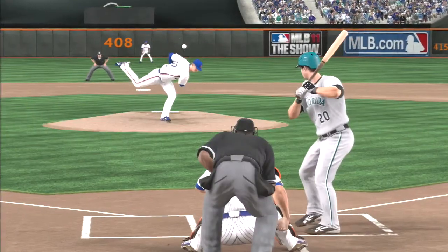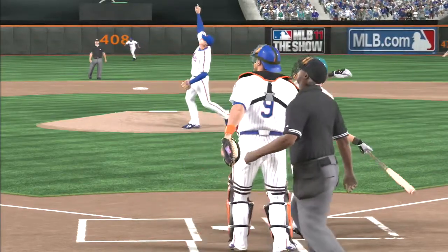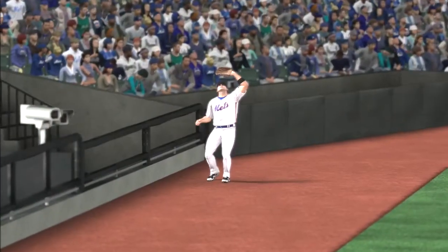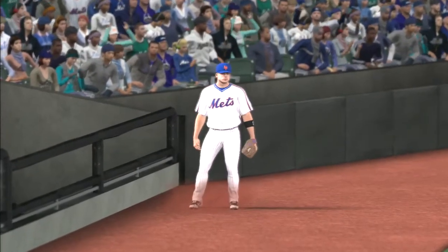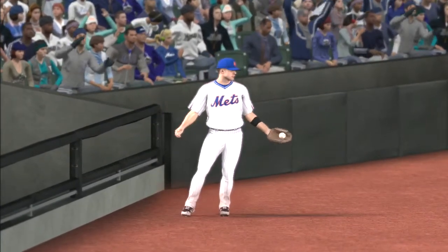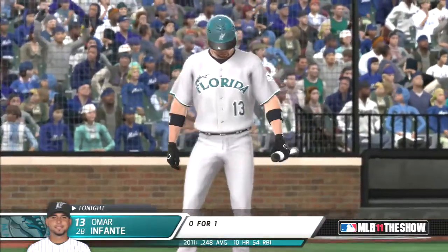And it seems like more often than not with these long at-bats, it's usually the pitcher that caves in. But this is yet another tough pitch here as he finally wins the battle and gets his man to pop up. Leadoff man retired for Omar Infante.